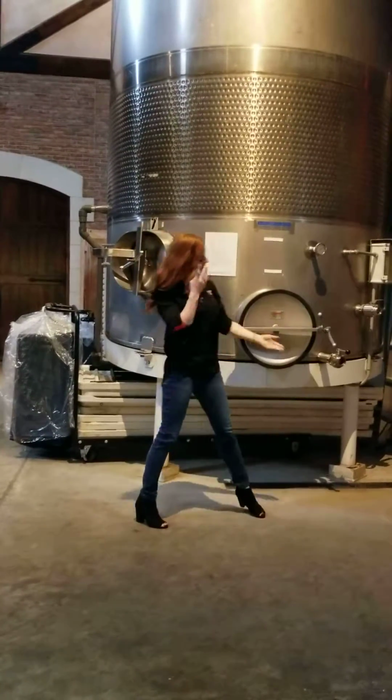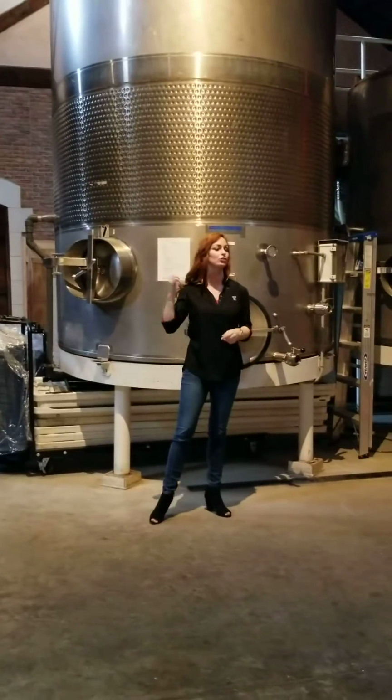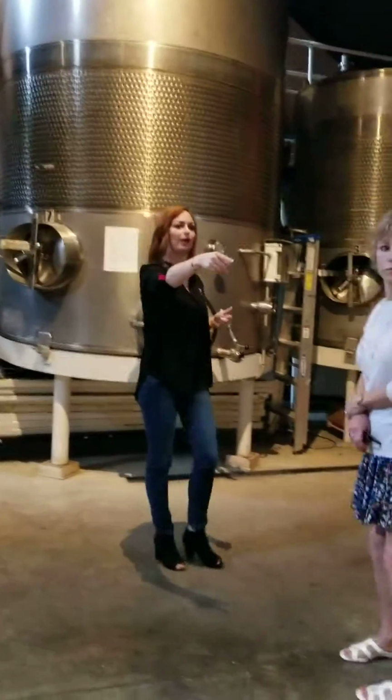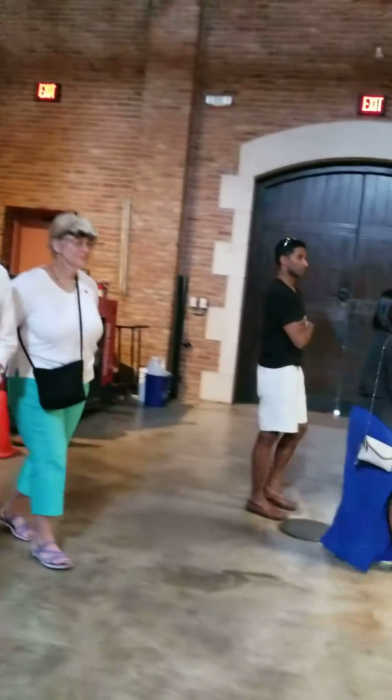Once that's complete, we hook up hoses to these ports, we filter out that dead yeast, and then we go directly into the oak barrels for aging. And I'll tell you guys more about that when we get in there. If y'all want to check out this room right behind here, there's windows in the middle area that face the front that are a better view.